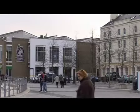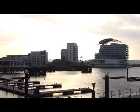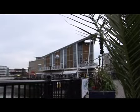Providing first-time sewage treatment has had a massive benefit for the environment in the Severn Estuary, but as well as that, the infrastructure has supported the development of tourism and the economic growth within the Cardiff Bay area.